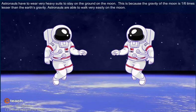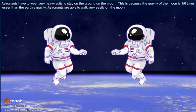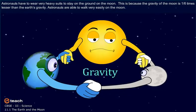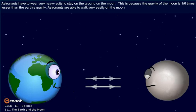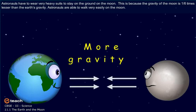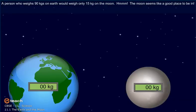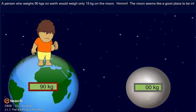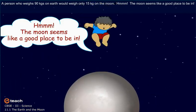Astronauts have to wear very heavy suits to stay on the ground on the moon. This is because the gravity of the moon is 1/6 that of the Earth's gravity. Astronauts are able to walk very easily on the moon. A person who weighs 90 kg on Earth would weigh only 15 kg on the moon. The moon seems like a good place to be in.